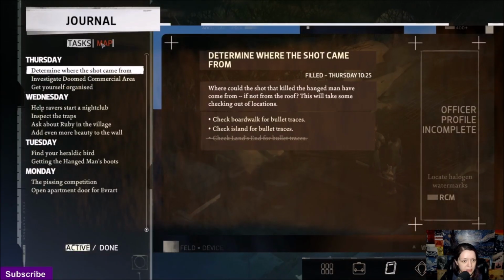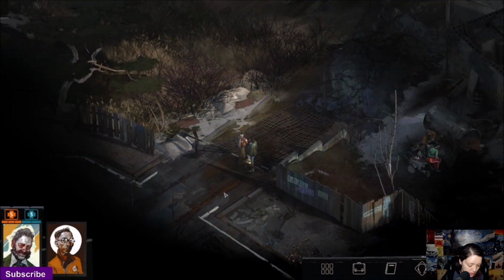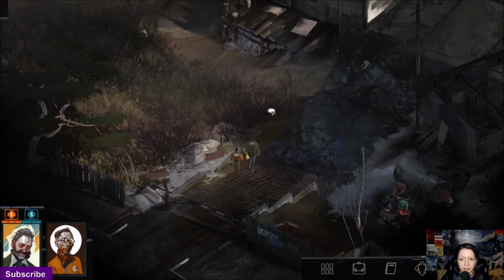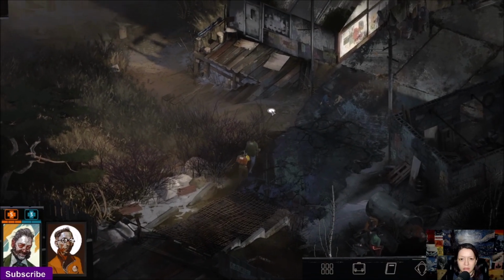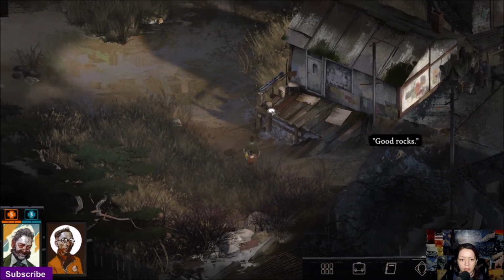Interesting. Now I just want to see where this is on the map. Where am I? Fisherman's. What is this egg thing? I don't understand. But anyway, it's like over here, isn't it? Or something. This map is not very clear. I just want to continue to emphasize that I swear I'm not a total fool. It's just hard to read. Okay. Well, good rocks.